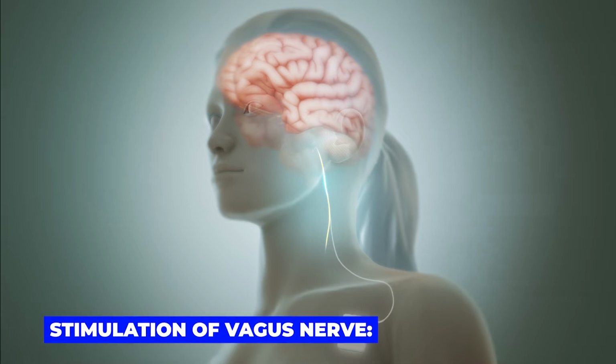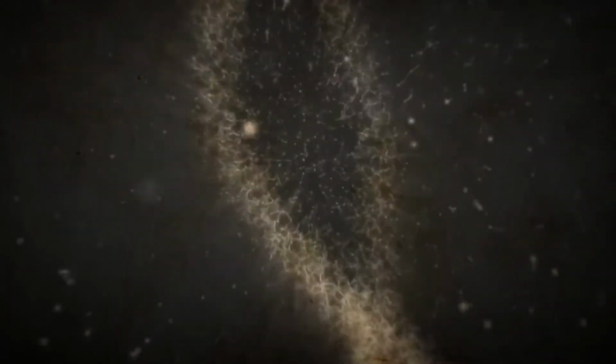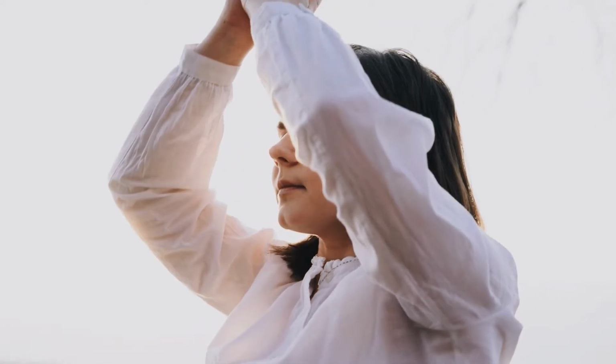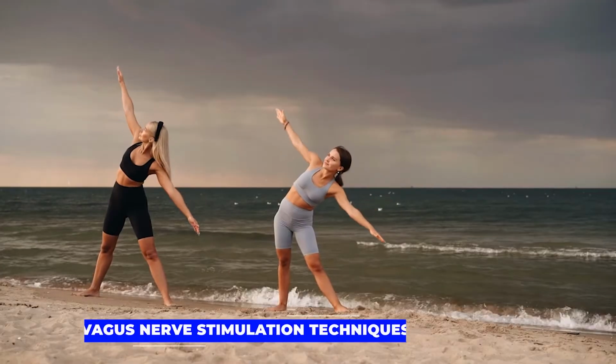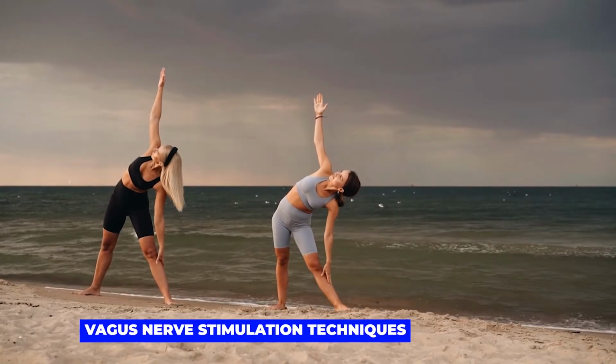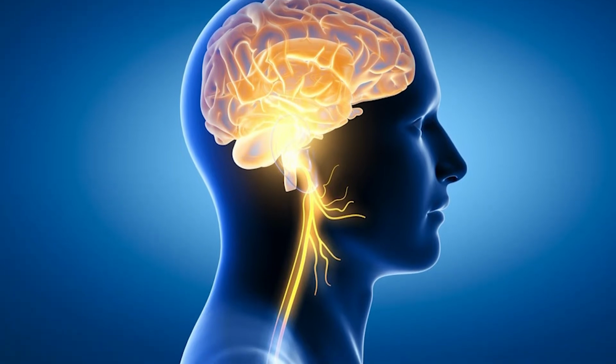Stimulation of the vagus nerve. If the vagus nerve doesn't perform its function, it can become problematic for us. However, lucky for us, there are ways in which we can nudge our vagus nerve and wake it up from slumber. These are called vagus nerve stimulation techniques. There are many benefits of stimulating the vagus nerve. Let's look at some of these important benefits.